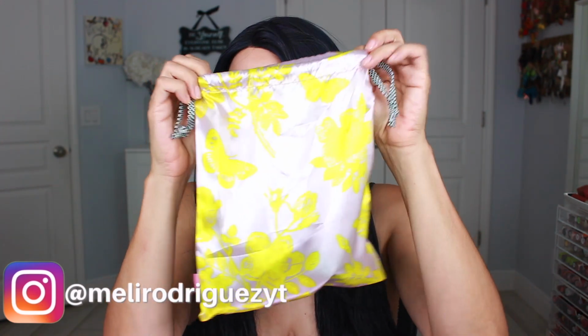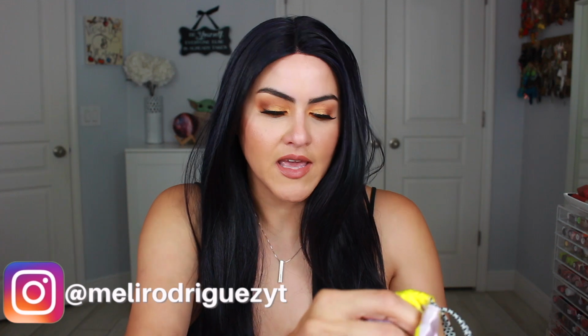We have the Ipsy Glam Bag, and they do send me this for review purposes. It came in this really pretty bag. This bag was something that we've seen previously. I've seen this bag before with their refreshment products, so it wasn't anything new or wowing. Now let's get into the Ipsy Glam Bag.